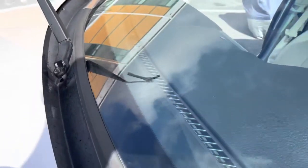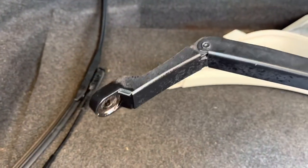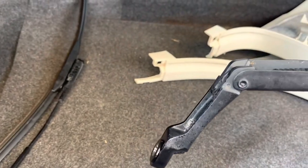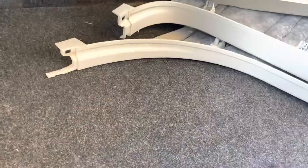One thing I didn't do that I should have done is mark the location of where the wipers were sitting. I didn't do that, so that's probably something you want to do. Alrighty, y'all, so the same thing for the other side. I just had to keep soaking it in WD-40 and wiggling it back and forth, and I was able to get it off. So I'm gonna put this one on the right side, so I know it's for the passenger side. Put this one on the left side, so I know it's for the front side.